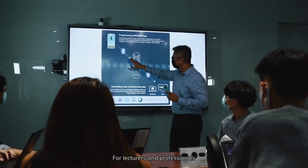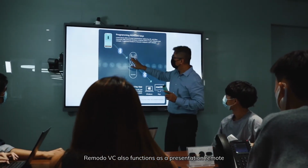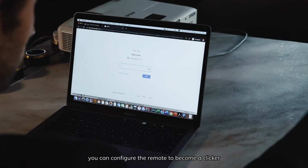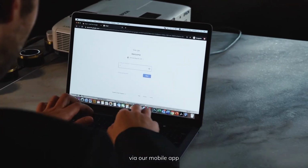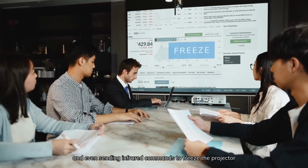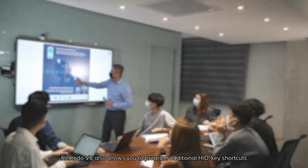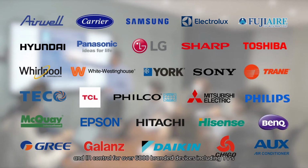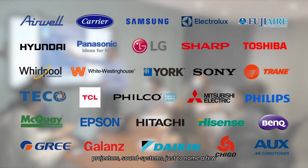For lecturers and professionals, Remodo VC also functions as a presentation remote. Whether you're sharing your screen at the office or in school, you can configure the remote to become a clicker via our mobile app, seamlessly transitioning between slides and even sending infrared commands to freeze the projector. Remodo VC also allows you to program additional HID key shortcuts and IR control for over 6,000 branded devices, including TVs, projectors, and sound systems, just to name a few.